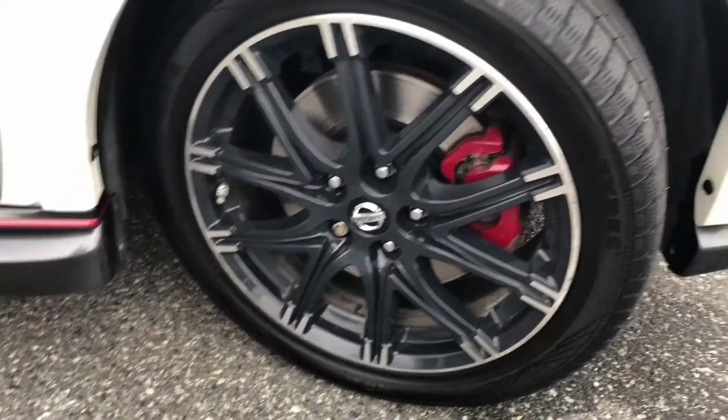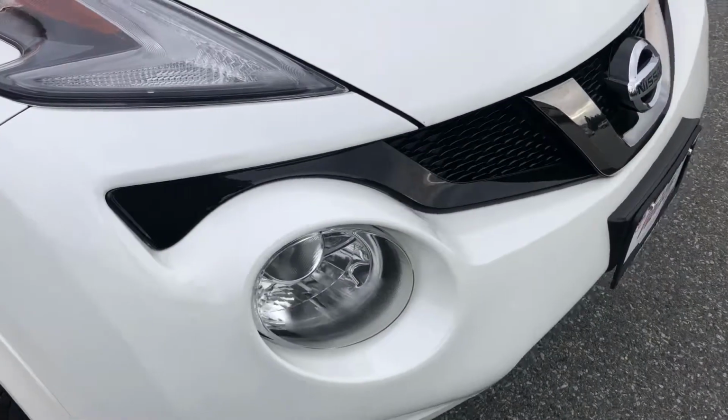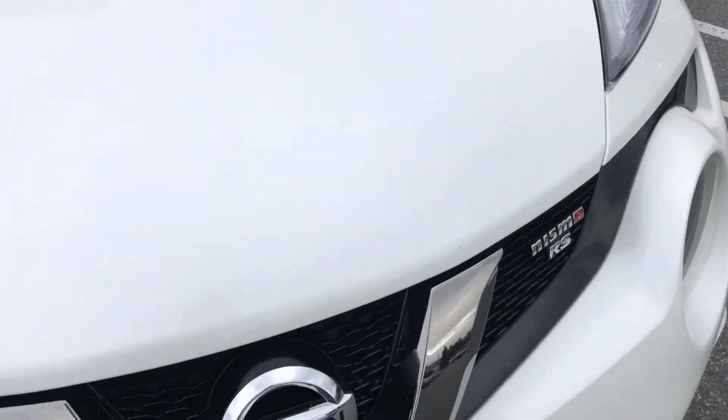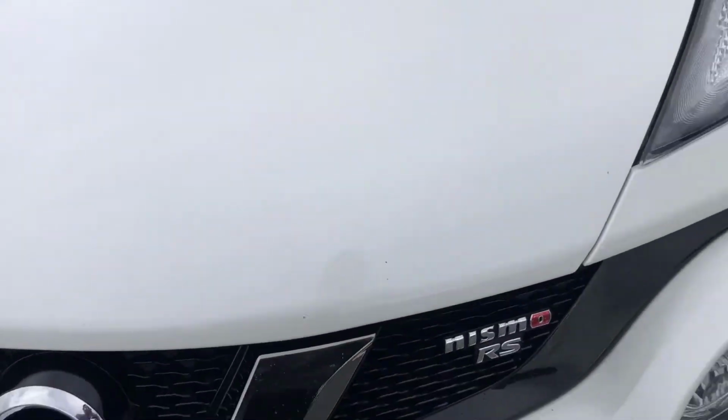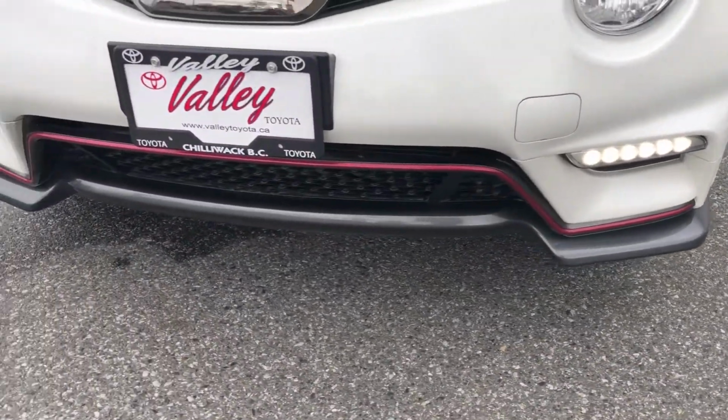Tire wise, they're in excellent shape. They are Nokian, as I mentioned, WRG4. In terms of blemishes, we have a few little rock chips here which we haven't yet touched up, as we just got the car here on trade. We'll be getting that touched up over the next few days. Give you a scan here below.